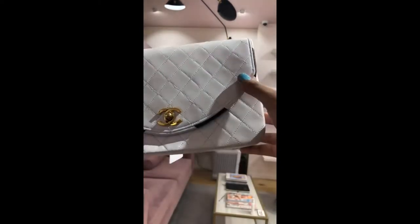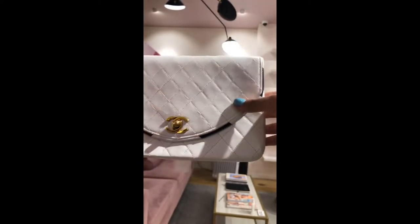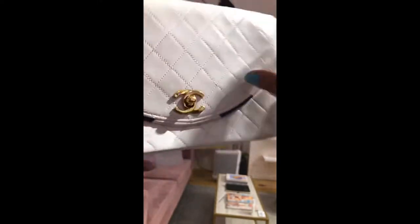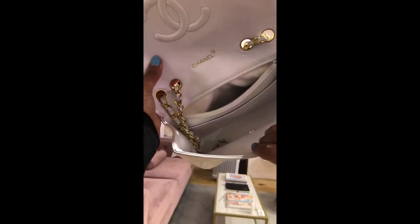This literally looks like it's never been worn, Winnie. I know. How beautiful. It's had a little bit of colour retouch on the corners. Oh, the bag's there, ready for you to purchase. So let me quickly show you the interior.